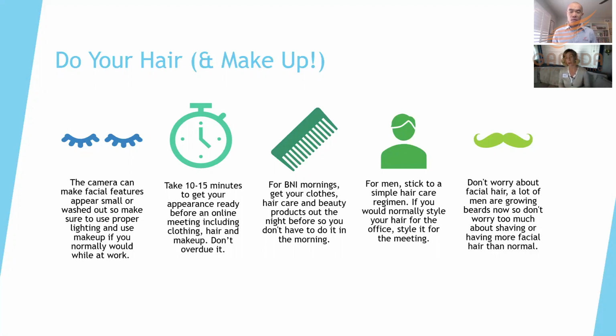My suggestions for men: stick to a really simple hair care regimen. If you would normally style your hair for the office or for a meeting, go ahead and style it real quick for our BNI meeting. Yeah, if anyone needs advice, my hair takes no time. Right, and if you're bald, it shouldn't take you any time. And with facial hair, don't worry about it right now. I think a lot of men are growing beards right now, and a lot of people are stuck at home in quarantine, so don't worry too much about shaving or perfecting that mustache. Just do what you would normally do, and get on with your meeting.